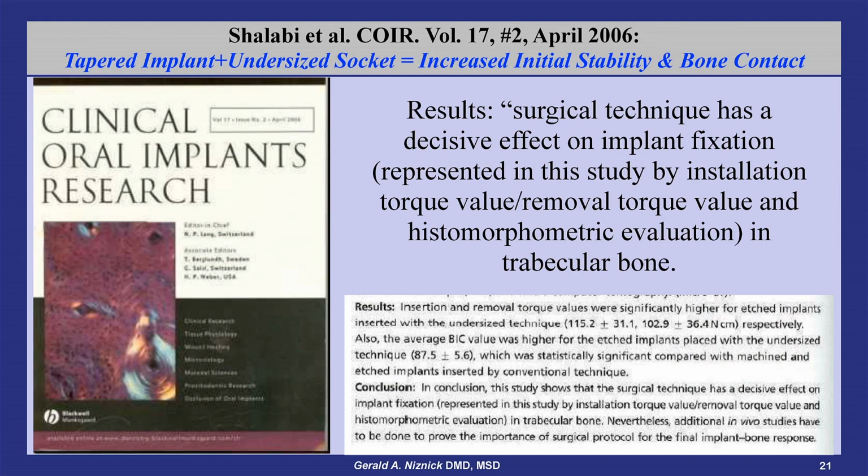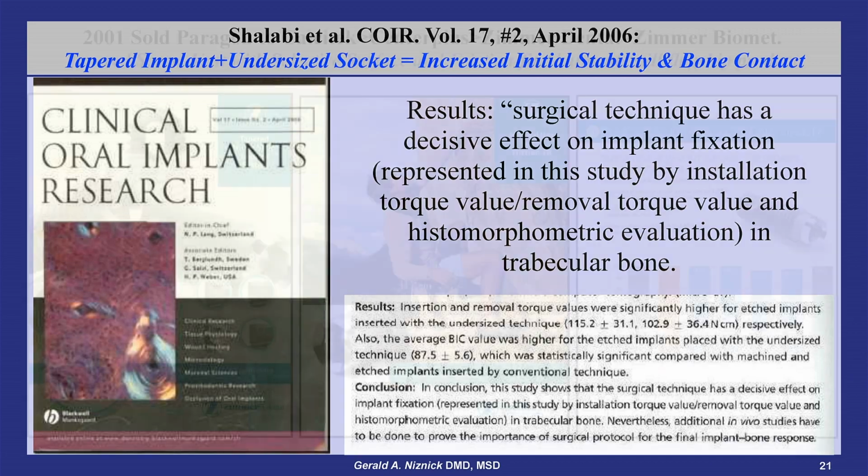Here is an article published by Shalaby that shows that placing an implant into an undersized socket has a decisive effect on implant fixation, represented in the study by installation torque values, removal torque, and histomorphometric evaluation of trabecular bone. So in other words, if you put bone under compression, you're going to have not only higher initial stability, you're going to have higher bone contact. That was the whole basis of the tapered screw vent and its soft bone, hard bone surgical protocol.